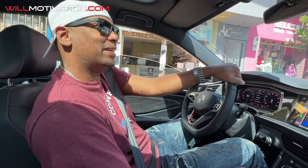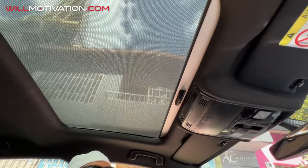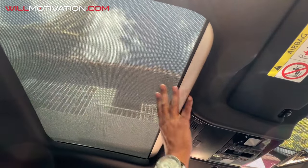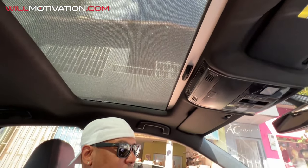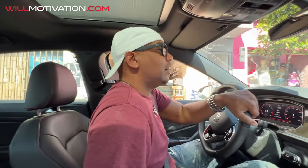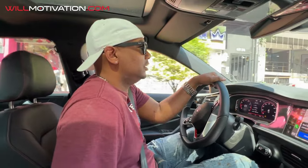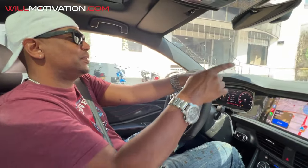What else we got in this car? Sunroof. We got the sunshade, so we could just take the screen, block a little bit of the sun because it does get hot. Uh-oh. Got these motorcycles and stuff. Get a pollution.